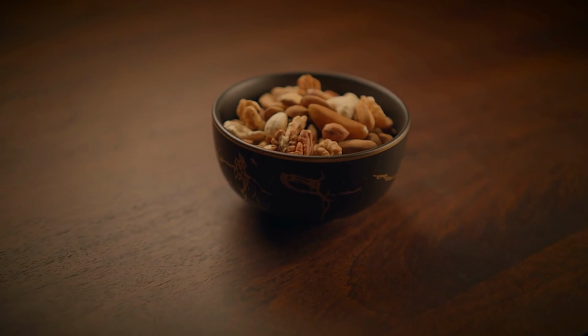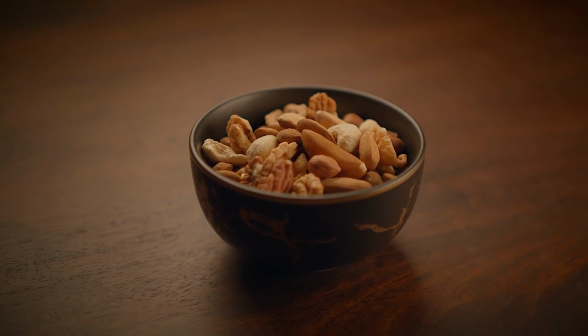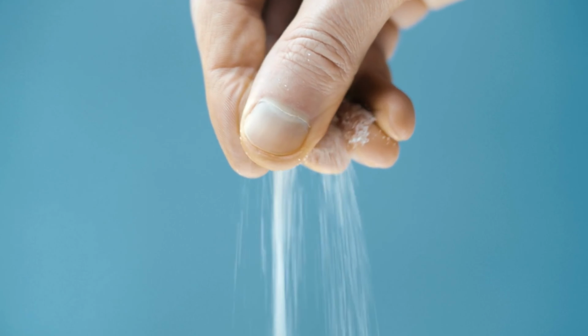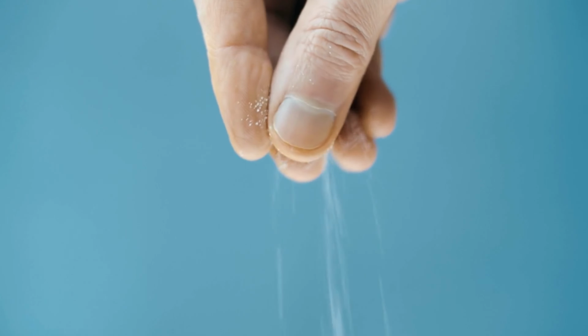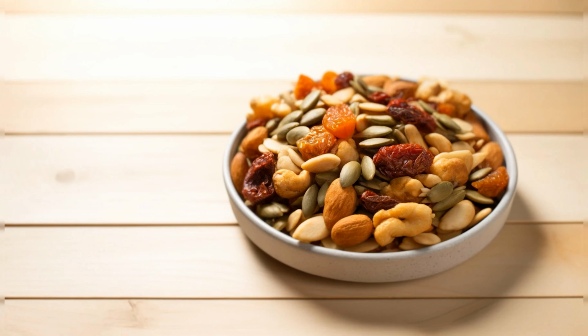In a large bowl, combine the almonds, walnuts, pumpkin seeds, and sunflower seeds. Mix well. Add the chopped dried olives and sun-dried tomatoes to the bowl. Sprinkle with sea salt, black pepper, and any optional dried herbs. Toss everything together until well mixed. Transfer the trail mix to an airtight container. It can be stored at room temperature for up to 2 weeks, or in the refrigerator for longer freshness.